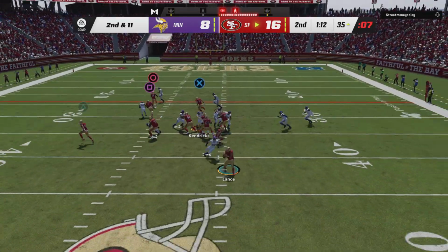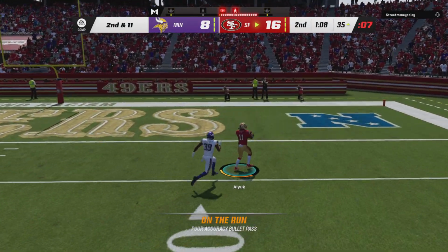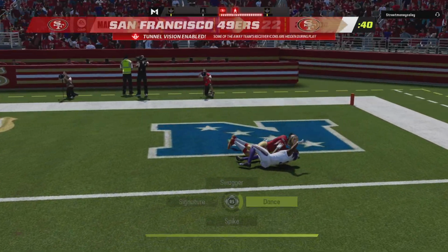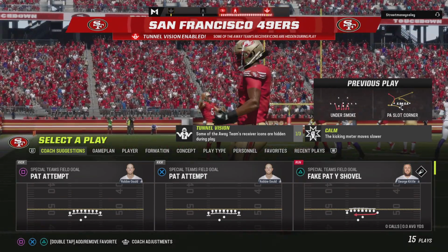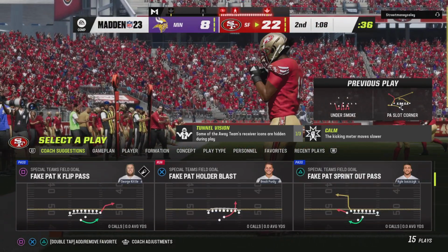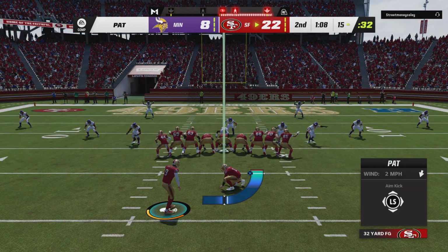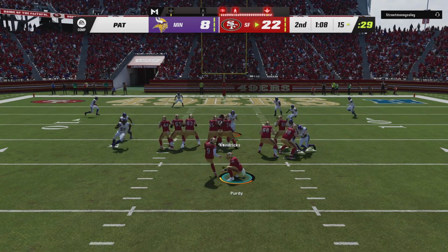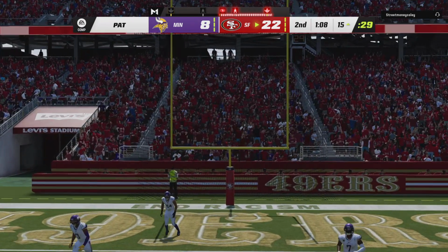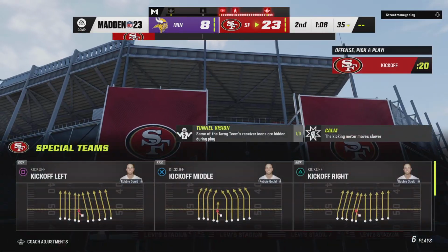Now a play fake. Lance. That ball caught. Brandon Aiyuk. Touchdown, 49ers. Brandon Aiyuk, 35 yards. And the 49ers are able to strike quickly to add on to their lead. Gold with the extra point, and the lead is up to 15 now.